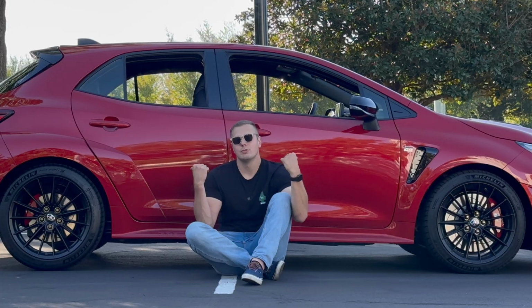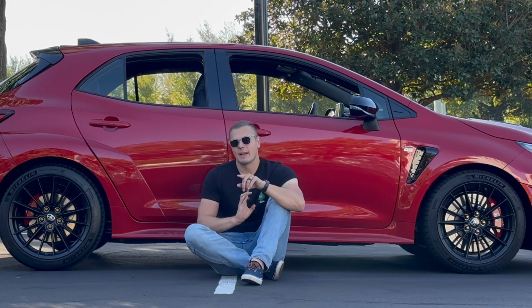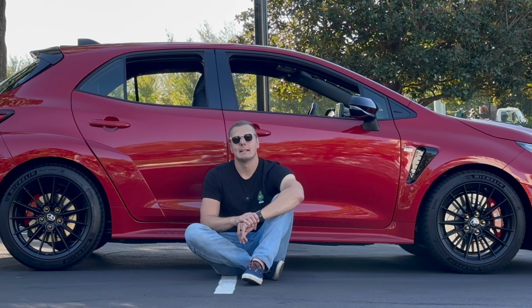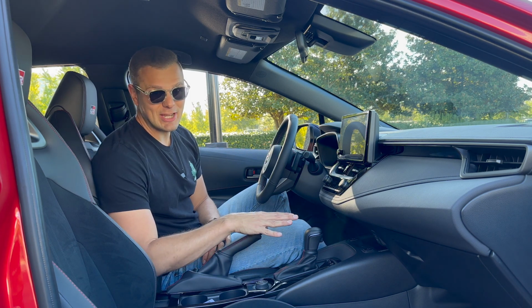But the good thing is that you do have all-wheel drive, whereas you don't even have it as an option on the Type R. And that could be a little bit of an issue in places like Wisconsin in times like November through March. And then we're going to talk transmission, because there's a big change for this year.